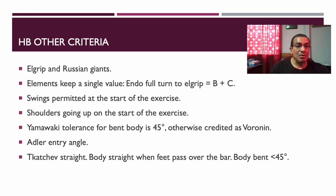Another criteria that we are going to mention because it's not changed at all, but it's important that all the judges remember. L-grip and giants and Russian swings, the recognition, they have to go over the top of the bar. It's the same. Elements keep a single value, so an endo to the full turn to L-grip is a B plus C. The swings permitted at the start of the exercise are still 3, as in this cycle was introduced. Shoulders going up at the start of the exercise, it's considered a bad practice, and this is in the last newsletter. It's still in effect for the new cycle.